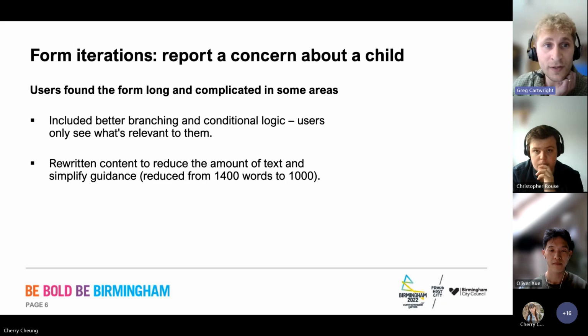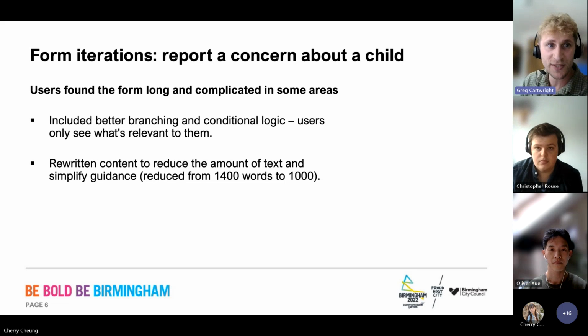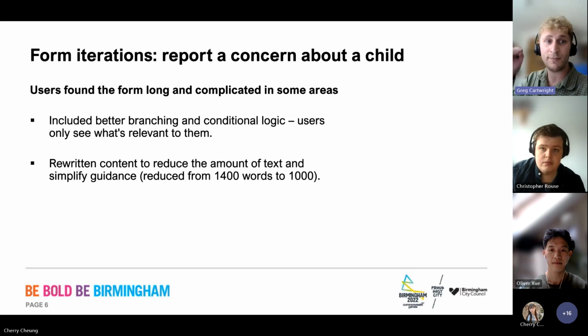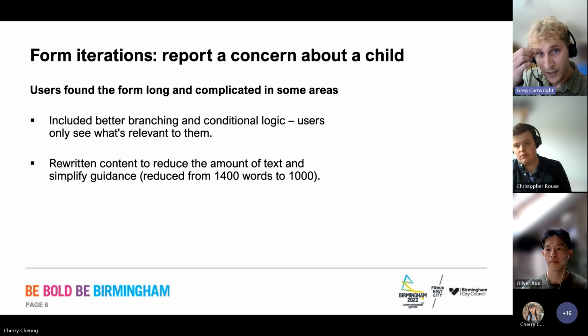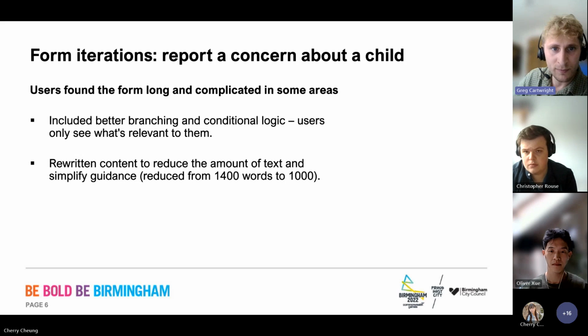Yeah, it's over to me for this one, Oliver. Thank you. So we just put out a few of the key points that came out of the playback that Miriam and Chris did a few weeks back, and that we based our iterations on. Users found the form quite long and complicated in some areas. So myself and Oliver have done a bit of work to restructure things. We've used better branching and more conditional logic, so users increasingly only see what's relevant to them. We also rewrote some of the content, trying to reduce the amount of text and simplify the guidance, and we reduced the word count by about a third, across the web pages and the whole form journey as well. Next slide, please.